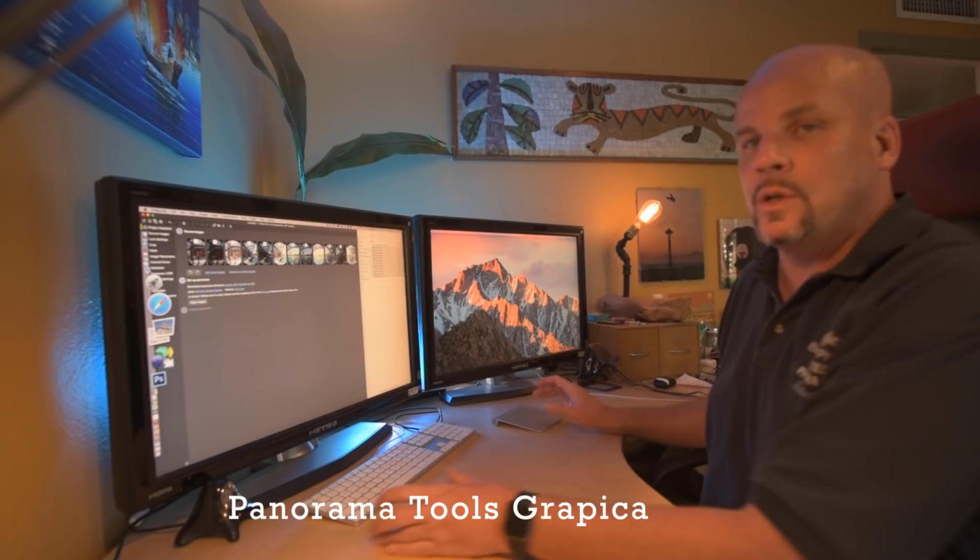We're gonna just slide that into PTGui. And PTGui stands for Panoramic Tools Graphical User Interface. I know it's kind of crazy, but if you ever wondered, I always wondered. Next thing I'm gonna do is go ahead and hit Align Images. So this process here, it's gonna throw it all together for me.